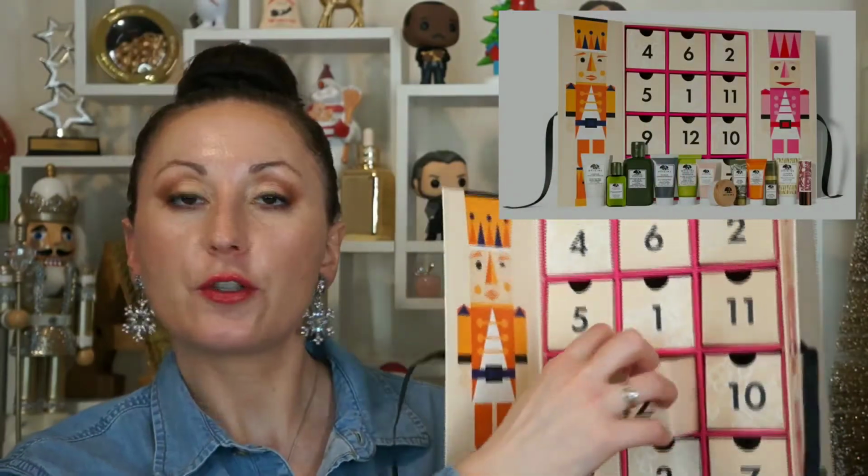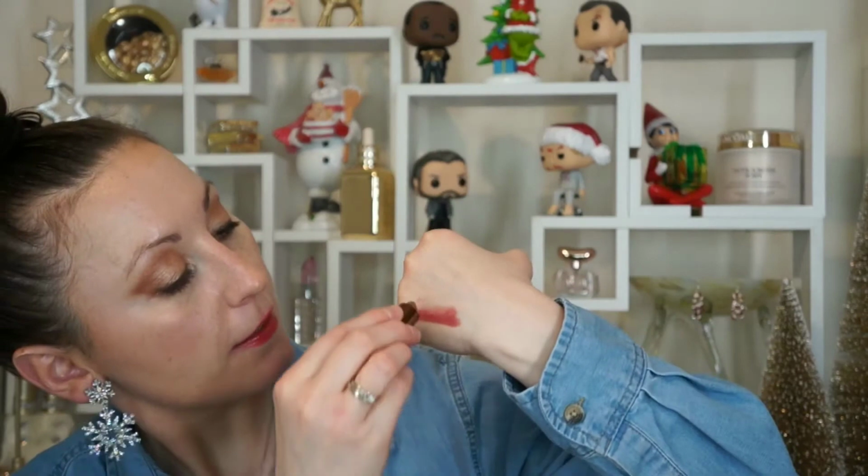And drawer number 12, we got a lip product. Okay, it is kind of heavy. Dusty Rose. Okay, and the package is pretty. It has a rose on it. Okay, it kind of smells like fake roses. Alright, I will give this one a try, but it feels smooth and hydrating.